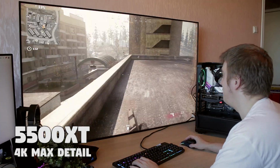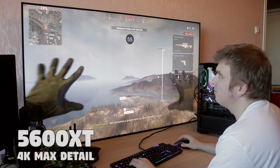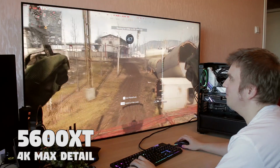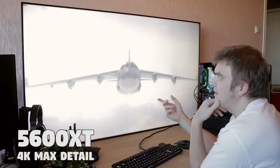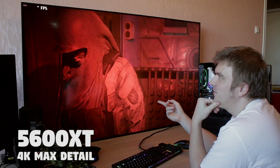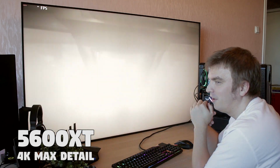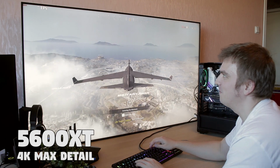So let's pop the 5600 XT in and see how that goes. All right, so 60 frames per second at the very beginning here, dropping down to 50 with the 5600 XT now. Much better, well, not much, but better. So here I think it dropped to 15 before, 17, 18, 20, 21, 25. It was like 18 average, so it's 22 now. It's better, but is it better by 150 euros?